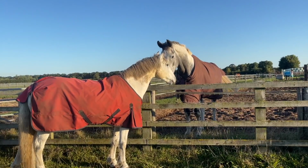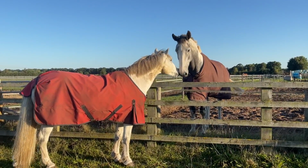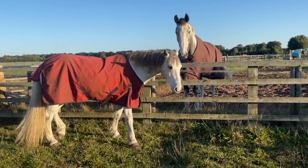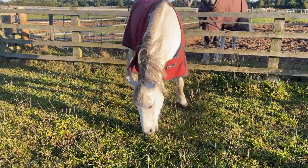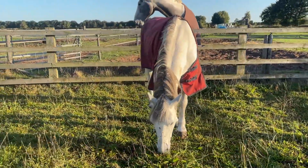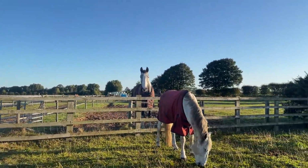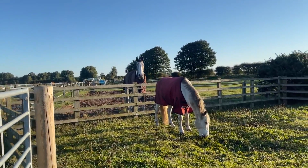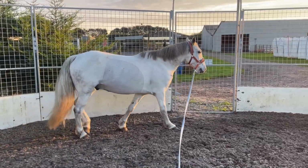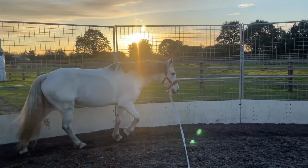And the vet said that once he was happy, exhibiting all normal behaviours and eating pretty normally, so that he was on grass for a good few hours a day, then I could start very slowly introducing him back into exercising. So on day 4 he had his first very, very gentle lunge. Now Smokey being Smokey decided to spice it up a little bit, but all in all he was actually very good. So with lunging we'll just be very gently doing an extra 5 minutes a day.